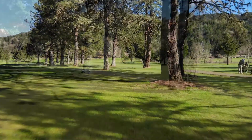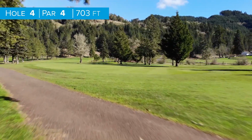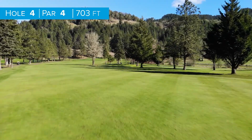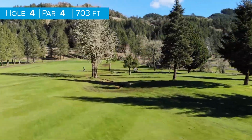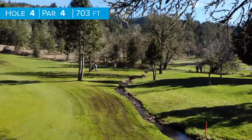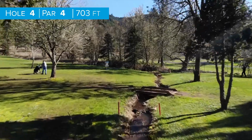There's the graphic, 703-foot par 4. Nice and open here. You got a lot of trees right at the front of the fairway, but after that, you just got a big open field to play with. You want to get around these trees and stay out of this creek. And the basket's kind of tucked in back over here.